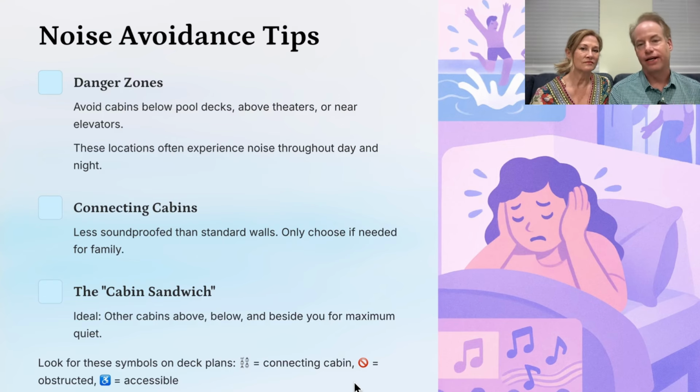The best strategy I can give you, if you were worried about location, noise, we call it the cabin sandwich. You want a cabin above you, you want a cabin below you, you want a cabin to the right, one to the left, and no connector. That is the perfect combination.